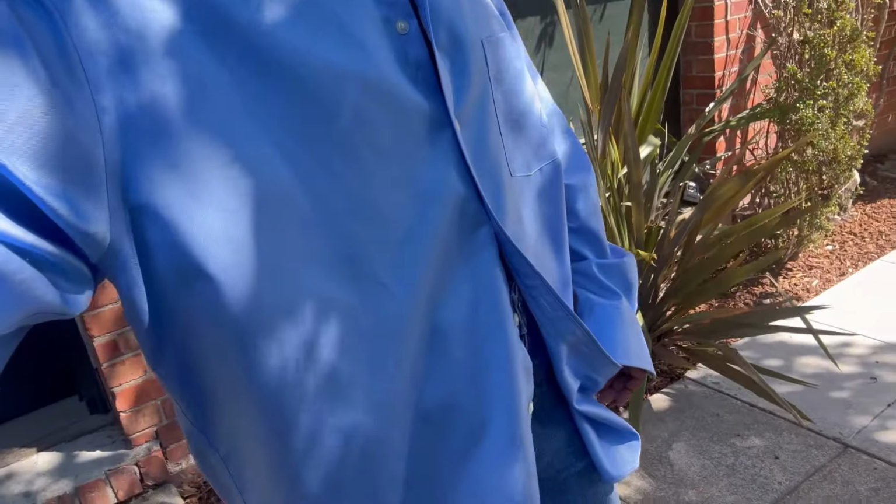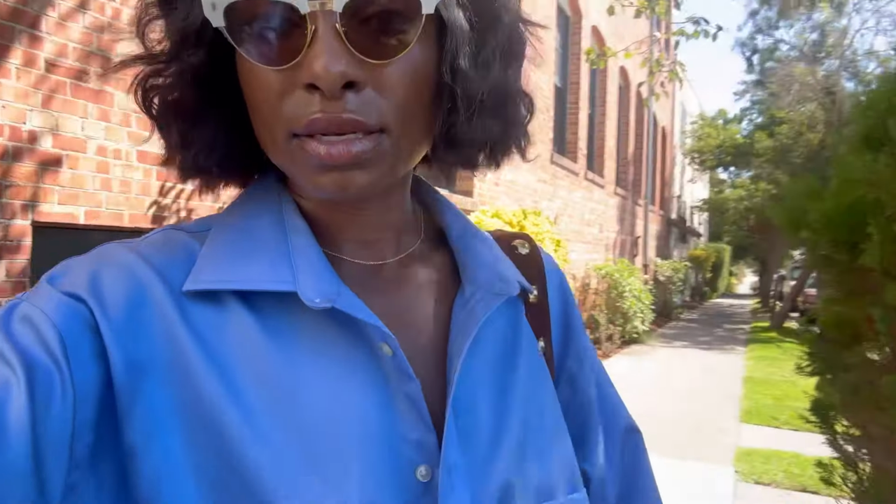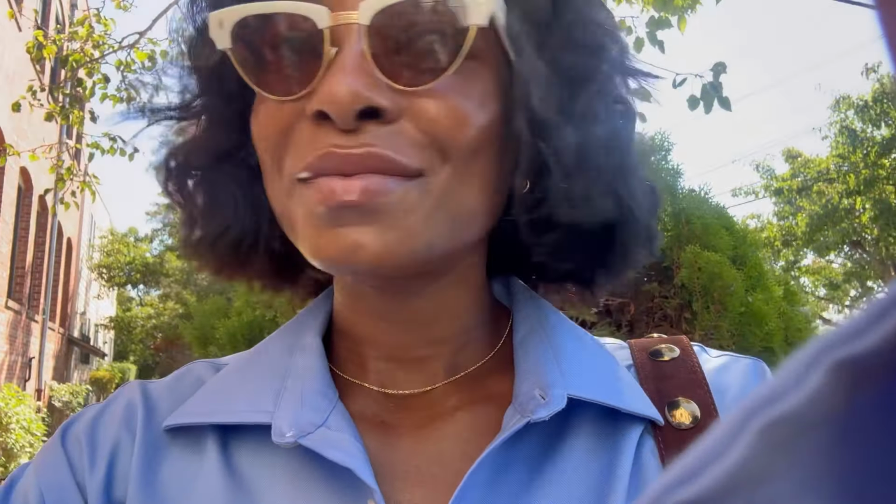And then I'm just wearing this oversized men's button down shirt, I don't know how well you can see it. And my shorts are longline from H&M. And my shoes are Zara. Hold on. Just a little Zara flip-flop that I've had for quite a while.